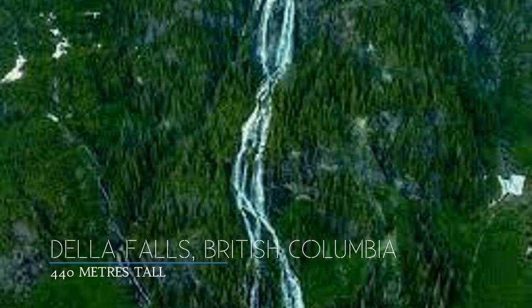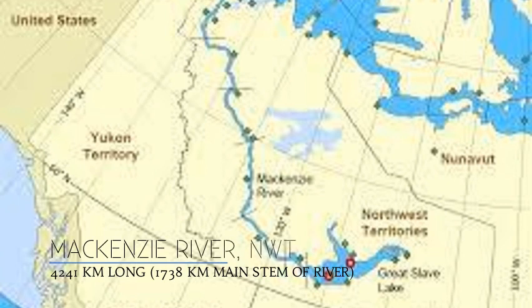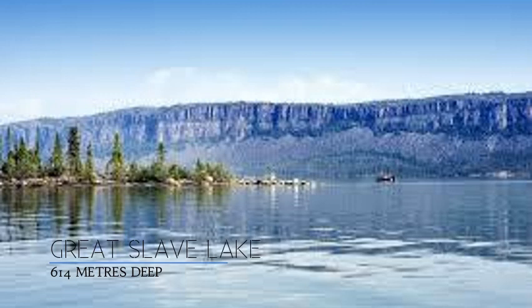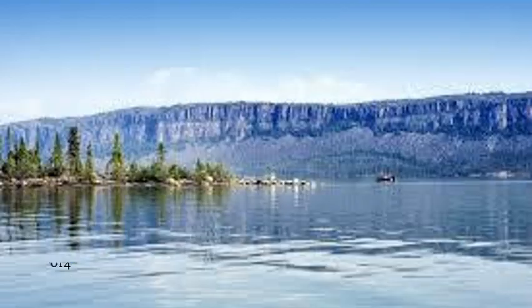The longest river is Mackenzie River in the Northwest Territories, and it runs 4,241 kilometers. That's pretty long. It is our longest river in Canada, and Great Slave Lake, also in Northwest Territories, is our deepest lake. And that lake goes to 614 meters deep.